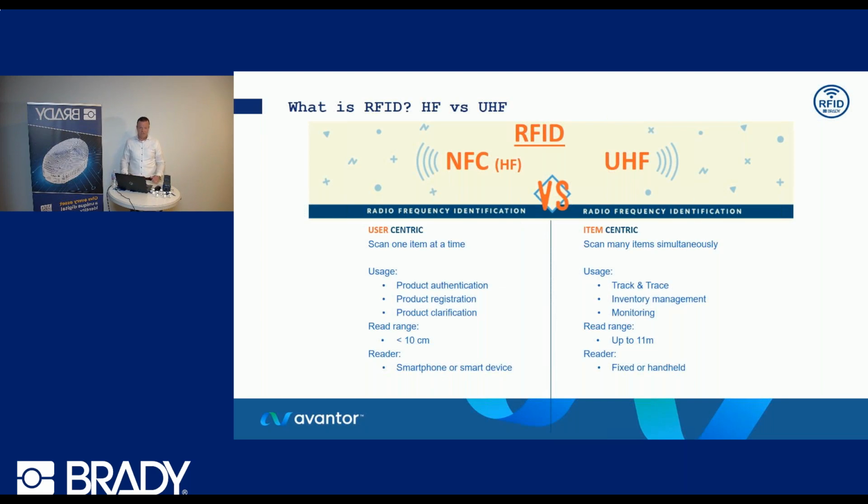You can just scan through the lid and pick up all the items. So NFC is mostly used for product authentication or registration, while UHF is mostly used for track and trace, asset management, inventory management. And the difference is with NFC, you need a smartphone or a smart device. And with UHF, you need specific fixed or handheld readers. It doesn't work with a smart device.